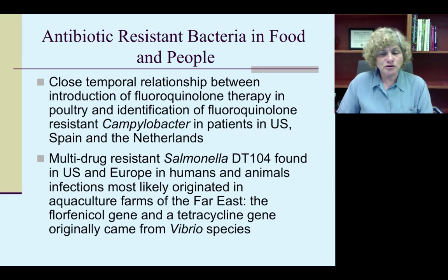Multidrug-resistant Salmonella DT104 was disseminated across Europe and in the U.S. in both humans and animals. When they looked at the resistant genes, they found that the florfenicol gene and the tetracycline gene originally came from Vibrio species, probably from aquaculture farms in the Far East, so that for the disease that was occurring in the U.S. and Europe, the antibiotic resistant genes actually came from aquaculture waterborne bacteria from the Far East and made their way into Salmonella DT104 that caused disease and major outbreaks in humans and animals in Europe and the U.S.